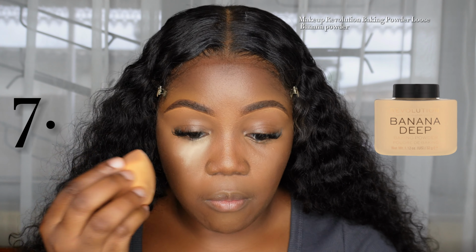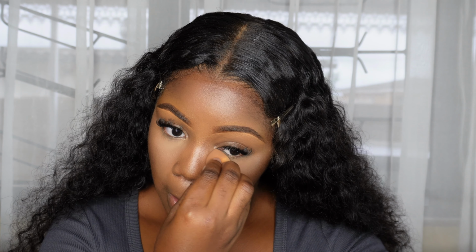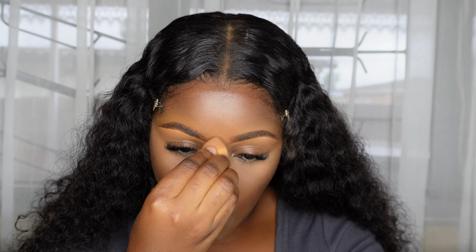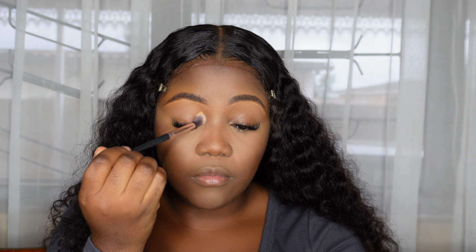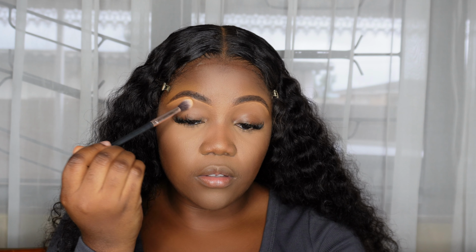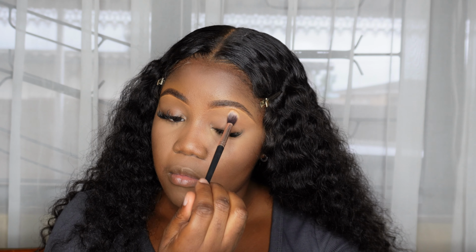I'm using a banana powder to set my face. Setting your face simply means making sure the liquid product that you've applied, so in this case that's concealer, does not move and does not crack. And this is done by applying and pressing powder on all those areas that you highlighted with concealer. So your under eyes, your nose, your forehead, your upper lip, and your chin. You need to pay close attention to your under eyes when doing this because this area is more prone to creasing. So make sure that you really press that powder in and blend properly.